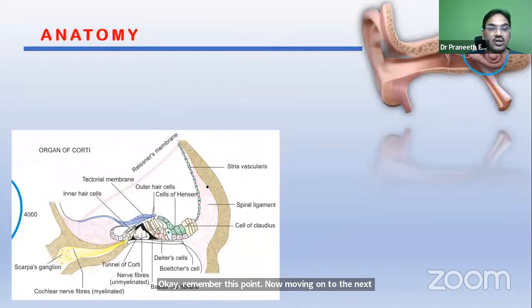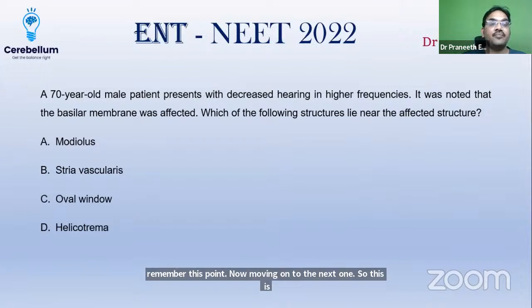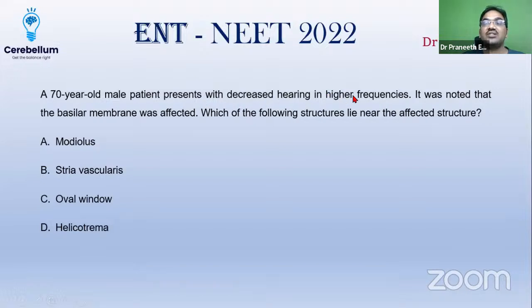So this is about, already we have discussed, outer hair cells and inner hair cells present on the basilar membrane. Now see this question. A 70-year-old male presents with decreased hearing in higher frequencies. Higher frequencies means basal coil. It was noted that basilar membrane was affected. Which of the following structures lie near the affected? So near to the basal coil, which structure is present?